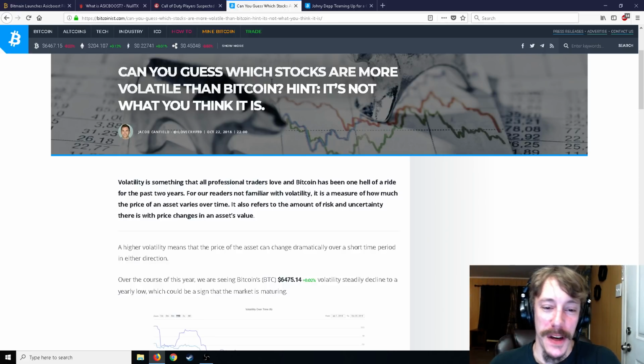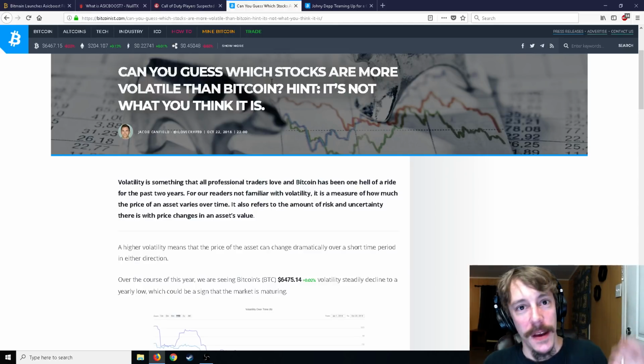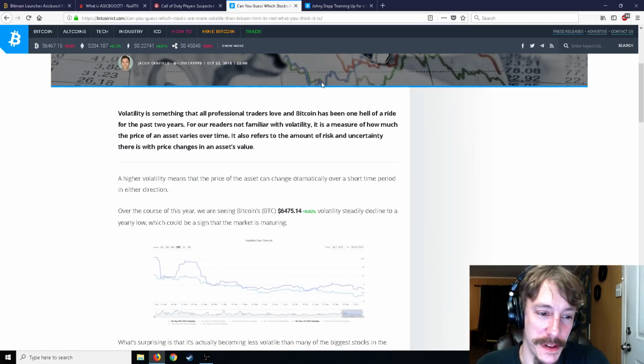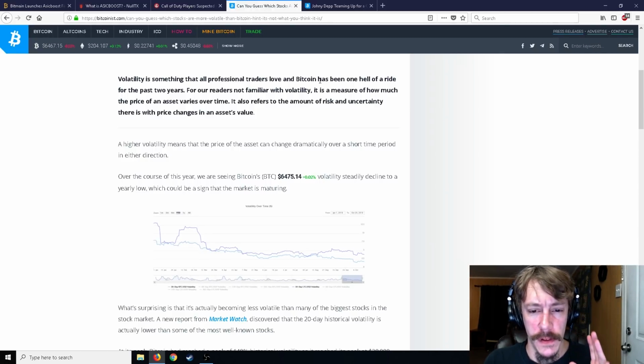For our readers who are not familiar with volatility, it's a measure of how much the price of an asset varies over time, just in case you needed to be hit with another tiny little hammer. It also refers to the amount of risk and uncertainty there is in a price changing asset's value. A higher volatility means the price of the asset can change dramatically over a short period of time, and over the course of this year we are seeing Bitcoin's volatility steadily decline to a yearly low, which could be a sign that the market is maturing. Who knows?